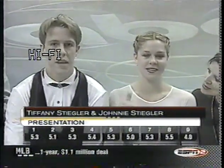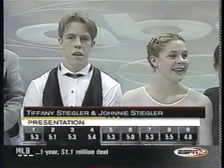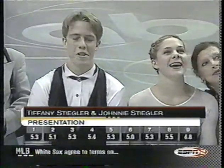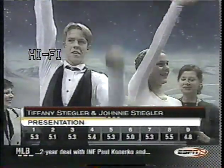These marks quite low for them. 4.0 down to 3.8. Second set now, 4.8 up to 5.5. So those a little bit higher, but the Stieglers in sixth place overall.